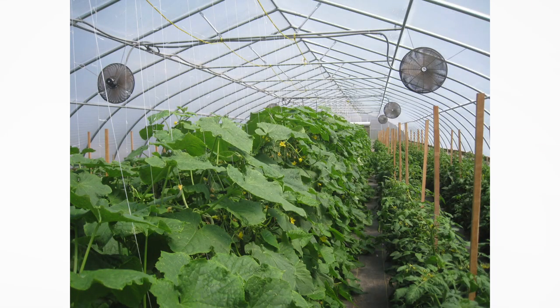Half fans, horizontal airflow. Now this is not what most high tunnel hoop house growers would install, because a hoop house is passive. This is an active system, but sometimes you have to do this to get the airflow you need. If you're in one of those crazy spots, Micah, where you don't get any airflow through the house, if you don't do this, disease is going to eat your lunch. So sometimes you have to have horizontal airflow fans.